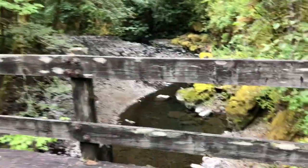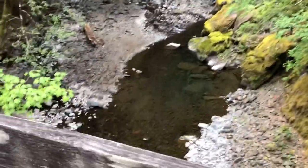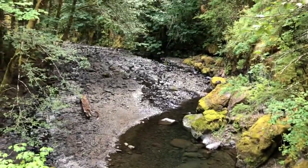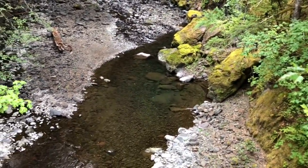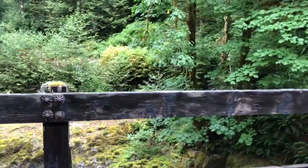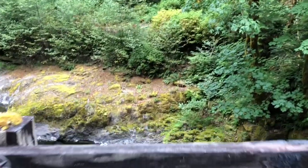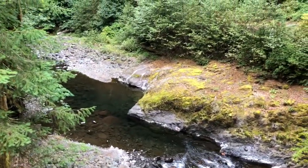Oh wow. Yeah, this is gorgeous. Look at that. That's pretty amazing. Go check out the other side. Ooh, that's pretty too. It's a nice pool over there. That'd be a great place to swim.